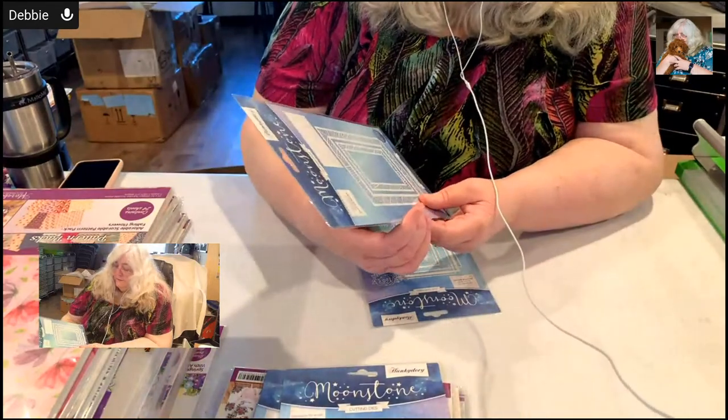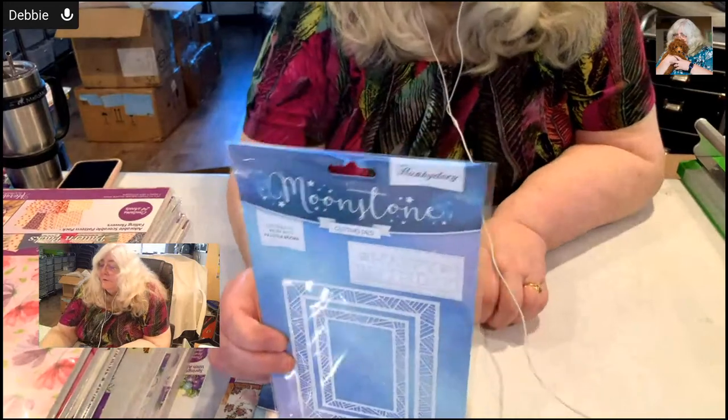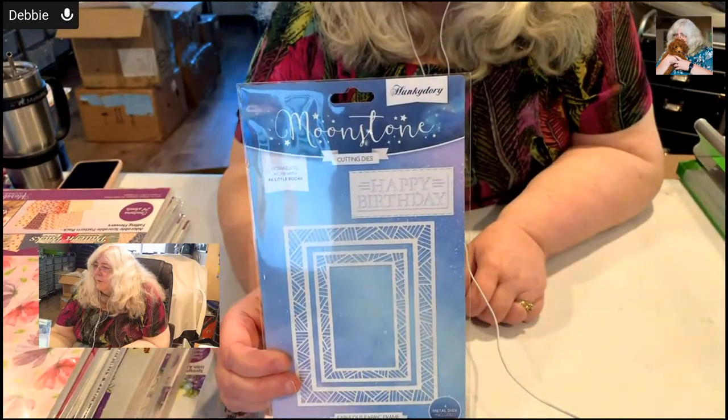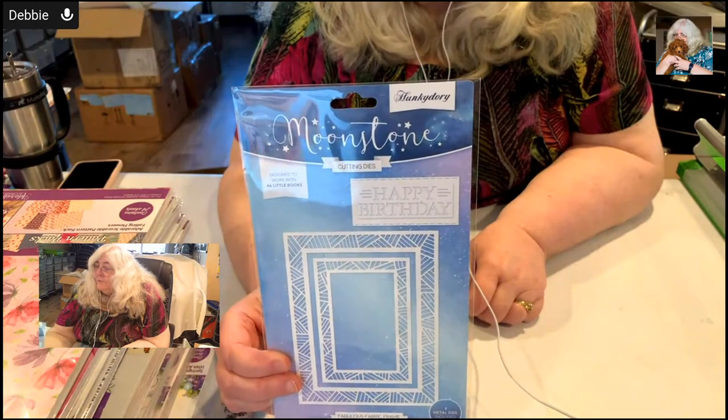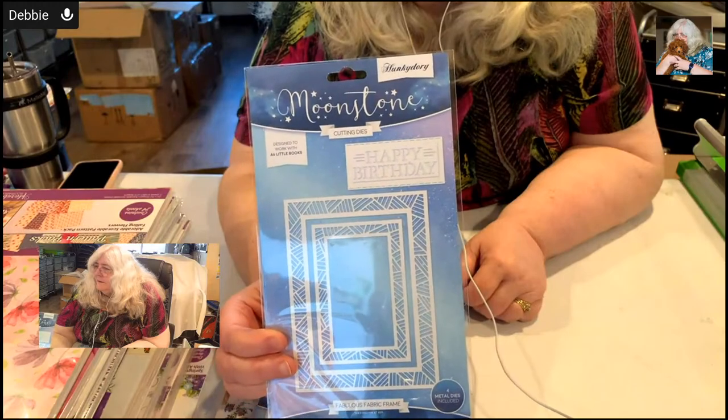This one has a happy birthday sentiment, a die to cut the label for happy birthday, and then two frames. This fits the A6 little books.